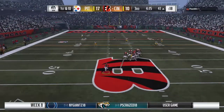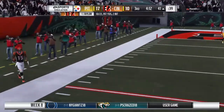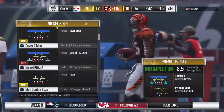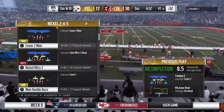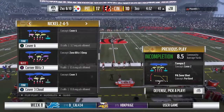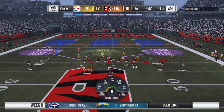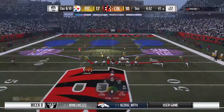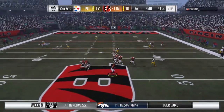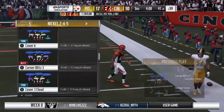Now Taylor. And the throw left sideline here is caught, but they'll rule it incomplete. Couldn't keep his feet in. 2nd down. He was looking for John Ross that time. And that'll bring up 2nd down. To throw again. Taylor. And incomplete. He was trying to get it to Josh Malone.